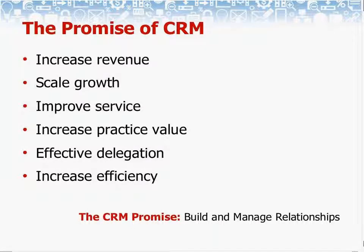CRM is going to allow you to improve service, because it's going to allow you to create repeatable processes. It's going to allow you to always be sure that you're in contact with your clients when you say you're going to be, and to always be one step ahead of them, knowing what they need to do before they are even aware of it, and the CRM is telling you, and you're making them aware, thereby increasing your service level to them.